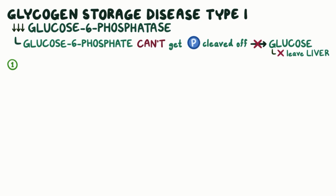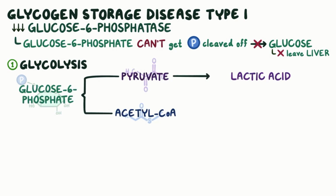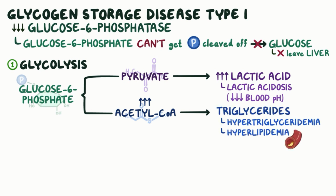So first, glucose-6-phosphate can be shunted towards glycolysis, which is the biochemical pathway that uses glucose-6-phosphate to make pyruvate and acetyl-CoA. Pyruvate then becomes lactic acid, and when a lot of lactic acid is generated, it can lower blood pH enough to cause lactic acidosis. When a lot of acetyl-CoA molecules are generated, they can be joined together to form free fatty acids, which are then used to make triglycerides. In time, this may cause hypertriglyceridemia and hyperlipidemia.